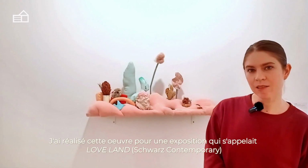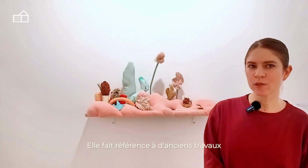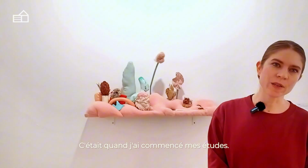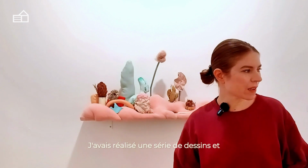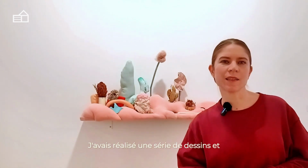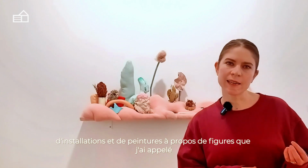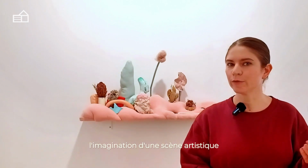So I made this work for an exhibition called Loveland in Berlin 2018. It refers to some older works of mine that I made 20 years ago, when I started my studies. I invented a series of drawings and models and paintings about figures that I called the garlics. And it's about an imagination of an art scene.